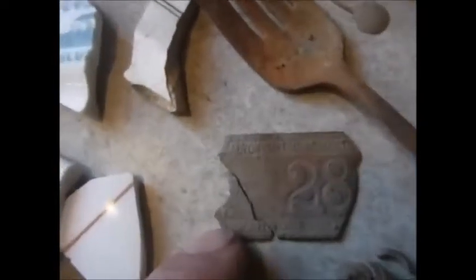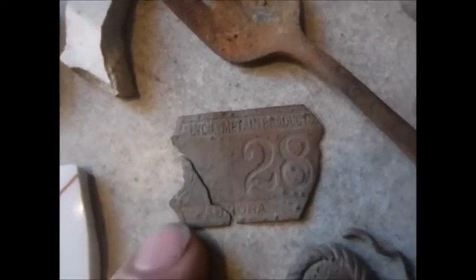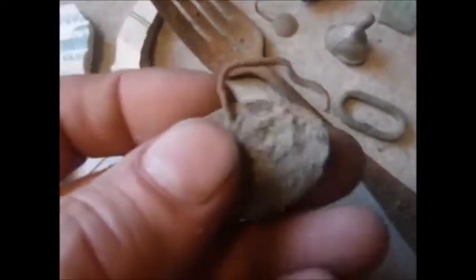There's our Lion Metal Products, Aurora. I'm sure it's Aurora, Illinois. Part of the number's missing here. There's our little lead-filled buckle or something here, I guess, or had been another piece coming out over here. Looks like there was maybe an attachment down here. Well, that's a really good find. Here's our crude little broken arrowhead here. Well, happy to have it.